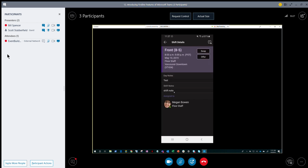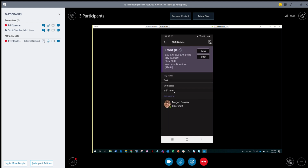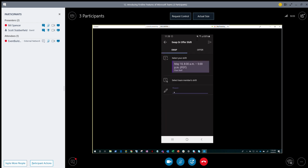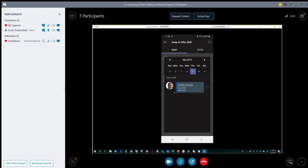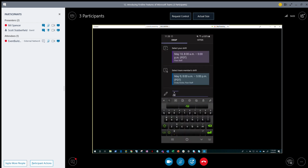So I'm going to go back here to my experience. So not only can I use the Shifts application on Teams Mobile to view and understand the shifts that I'm in and be able to figure out who I could communicate with, I can also use it to make changes to my schedule. So let's say, for example, on Friday, I wanted to swap my shifts with, we'll call it Grady. I wanted to swap my shift with Grady, and I wanted to give Grady a specific reason.